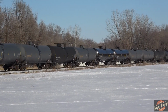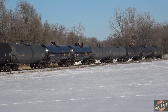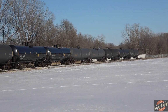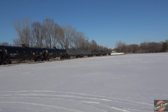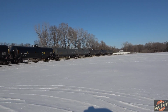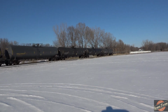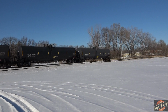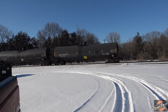Pretty nice day in Iowa for early February. We got about 35 degrees. Gonna be melting all this white stuff and turning to a muddy, slimy mess soon enough, but that's part of living here in the Midwest. You gotta go through the thaw before you get to anything good. Bunch of empty ethanol cars. That's the westbound L571, Cedar Falls, Iowa.